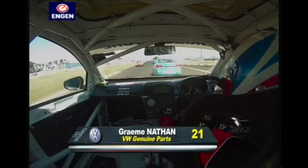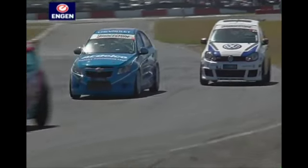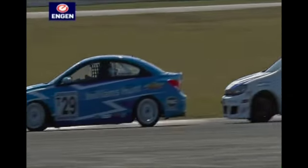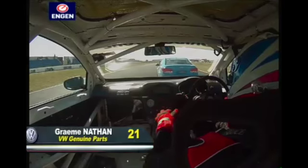Nathan certainly not using his hand movements to get to Michael Van Rooyen. In fact, he wanted to actually drag him back closer. Oh, round the outside, having a look. Also changing his lines, Graham Nathan, trying to find a way past Michael. Yeah, he's trying to go for that outside sweep.